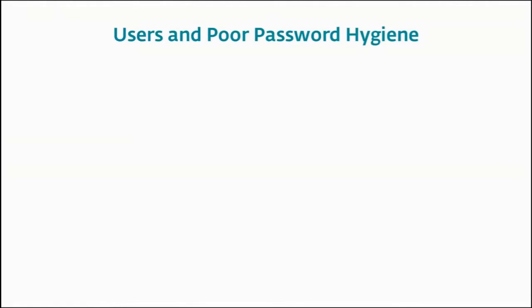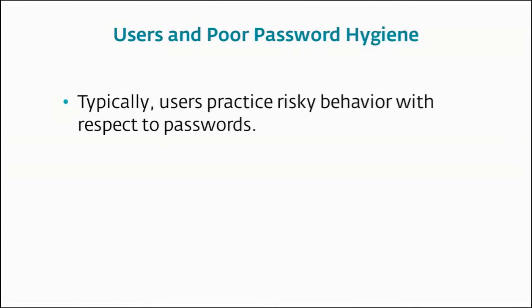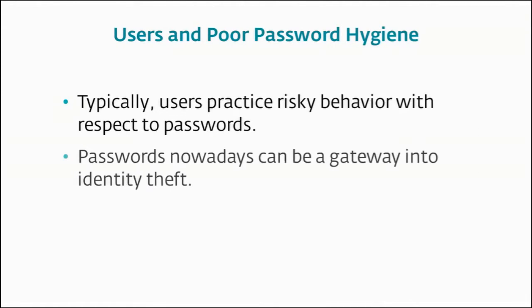Poor password hygiene is another security risk. Typically, people use the same password across all websites. Passwords can now be a gateway into identity theft. That's because everything that we do nowadays is on the internet. Banking is done on the internet. Social media accounts are on the internet. Email and almost everything else.